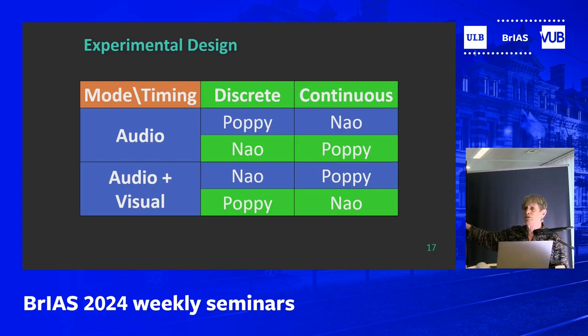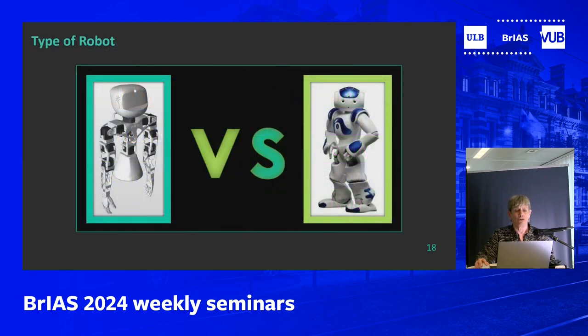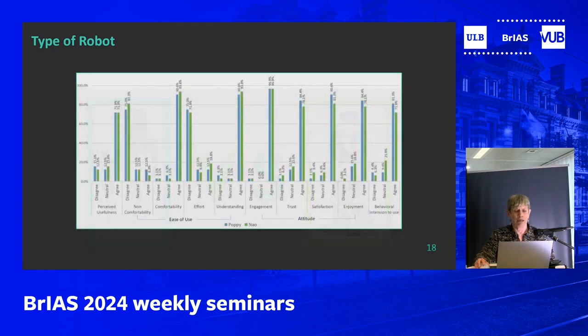And what we did to evaluate, we compared two types of robot. So the puppy robot is the robot that we developed, and the NAO robot is the commercial, off-the-shelf robot you see also here. We compared discrete and continuous timing. We compared audio feedback and audio plus visual feedback. And this was done in all our studies. So this is the puppy robot, and this is the NAO robot. We focused only on upper limb activities. So only the upper part was evaluated. And we evaluated all these different measures, attitude, which is composed of trust, enjoyment, satisfaction, ease of use, and so on.